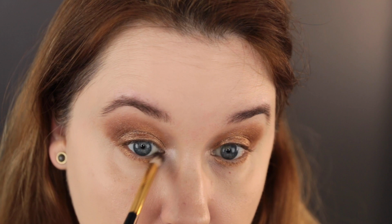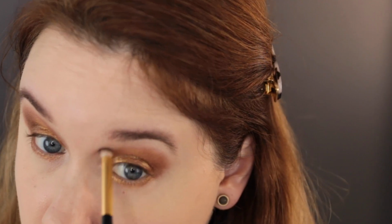This is not a super metallic shade, so this works as a fantastic inner corner brightening shade because it adds light and luminosity without being metallic, which is what I prefer in that inner corner area. So that's just a very simple bronzy eye.